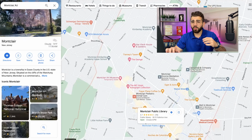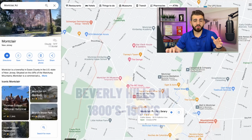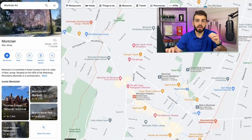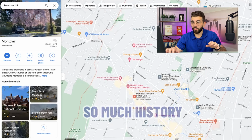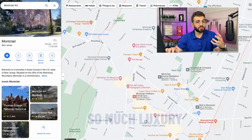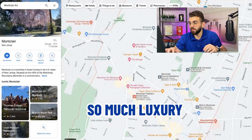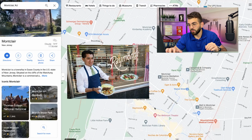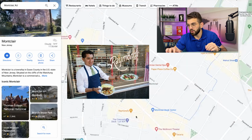For those that don't know, Montclair was even considered the Beverly Hills in the 1800s and the early 1900s as well. So I'm telling you, this place has so much history involved, so much absolute luxury, that you'll be amazed if you see it in person. So let's zoom in here and see. I heard that this one called Raymond's is one of the best restaurants out here.